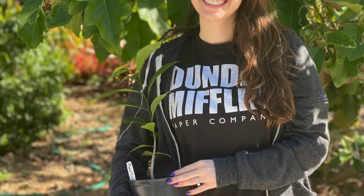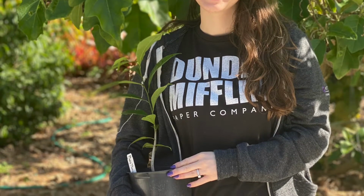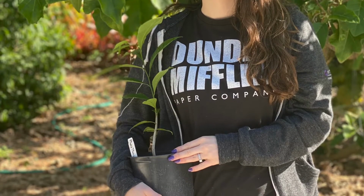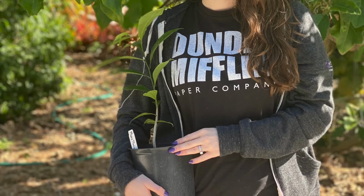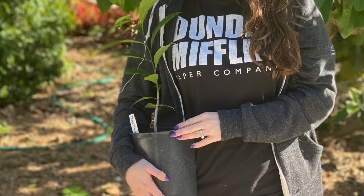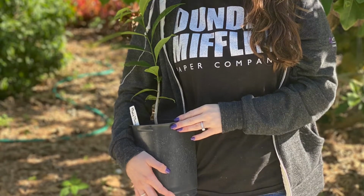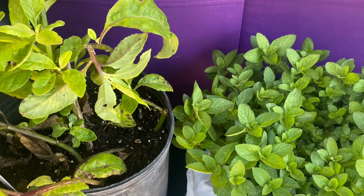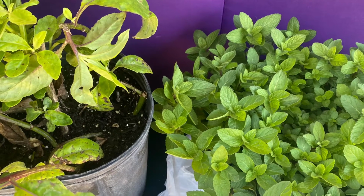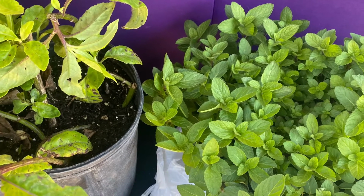They have different plant sales throughout the year, and this is the first one I got to attend. I purchased this ylang ylang plant from the USF Botanical store itself, and I'm so excited. I've never actually seen one of these before in person. There were a lot of great vendors that had several things, herbs and fruits and veggies. I picked up this longevity spinach and a lemon mint to add to my edibles collection.